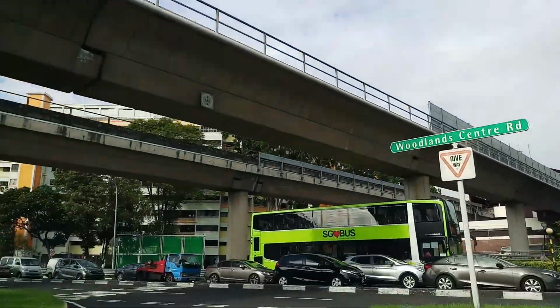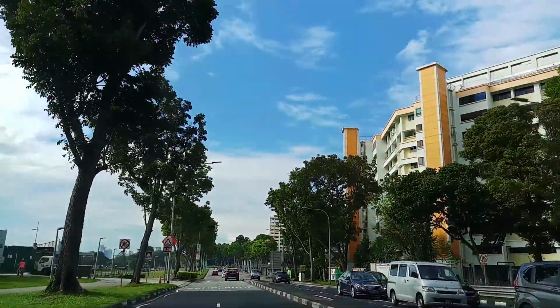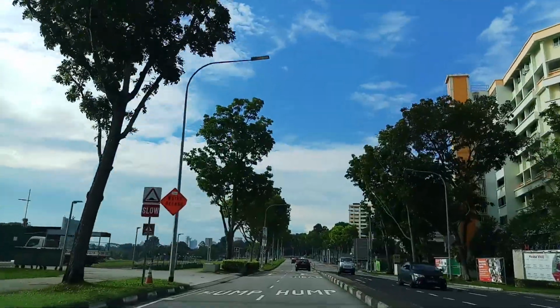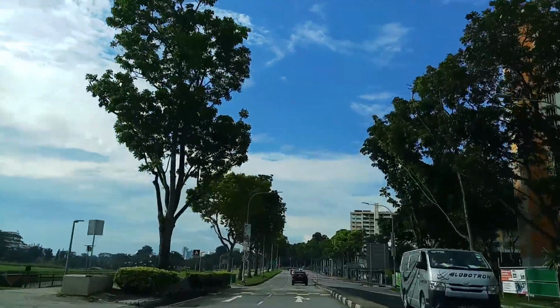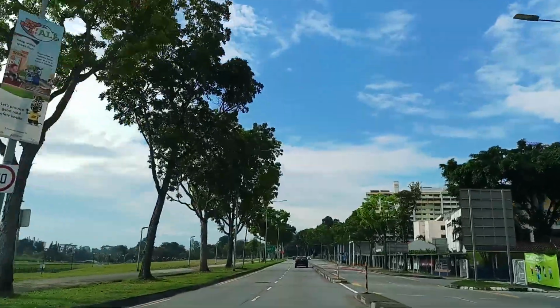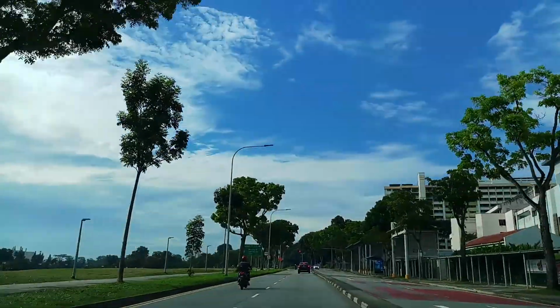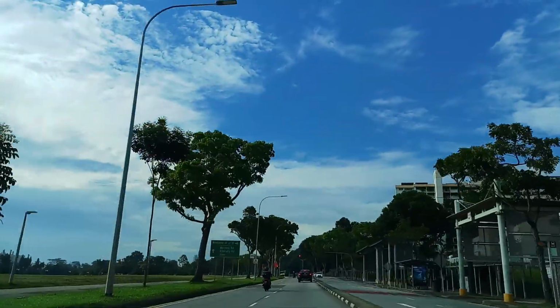To the Woodlands checkpoint to go to Johor Bahru, Malaysia. Used to jam traffic congestion up to here, all the way along this road, all the way to the Johor Causeway.